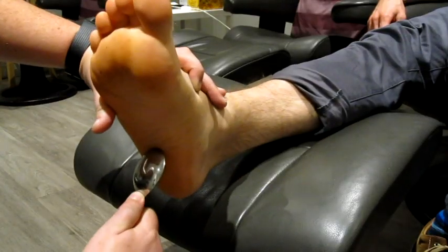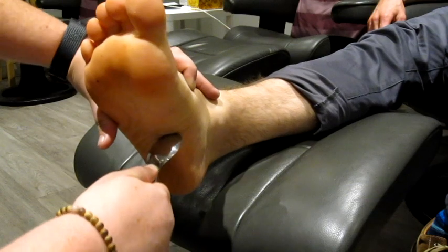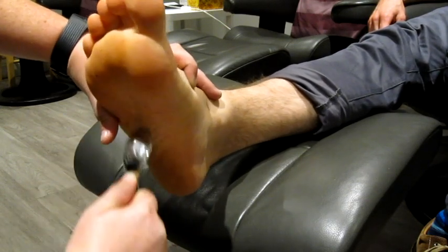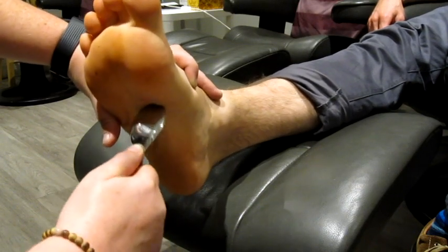Is that a tool that people can buy for home use as well? Even a spoon works. Okay. Now we don't have a spoon here to demonstrate, but we can probably shoot a little video to show you how to do that with a spoon at home. Absolutely, and we're just gliding through it, and I can even feel in my hand it's going over the fascia and breaking up any adhesions that are in the foot or the hand.